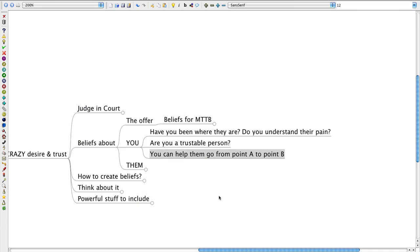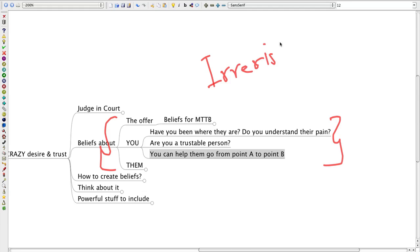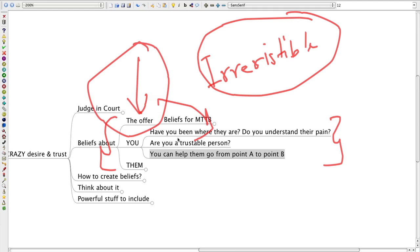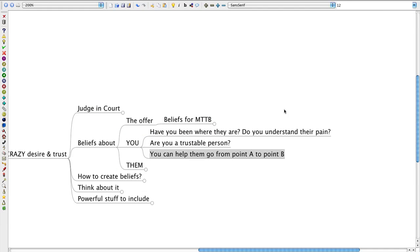Do you understand their pain? Are you a trustable person? These are some of the beliefs that you need to create within your prospect in order for them to have an irresistible yes. And it's not like we're tricking people with this stuff. We're giving them something that they really want. It's just a persuasion technique. Only use this for good, by the way. Don't use it for bad. You should always be recommending stuff that you 110% believe in, and you should do everything in your power to make a sale. That's the thinking behind that.